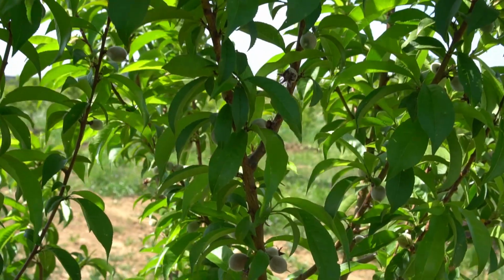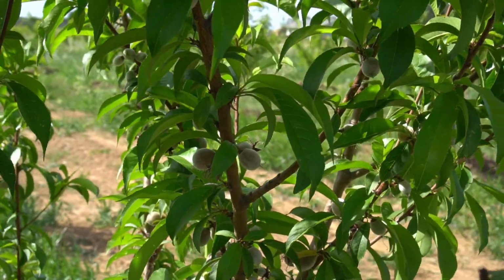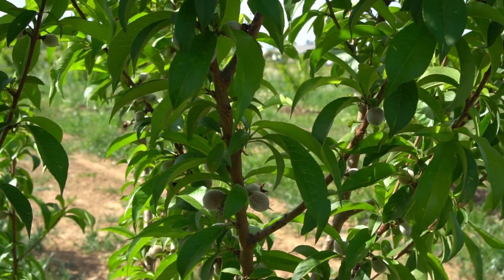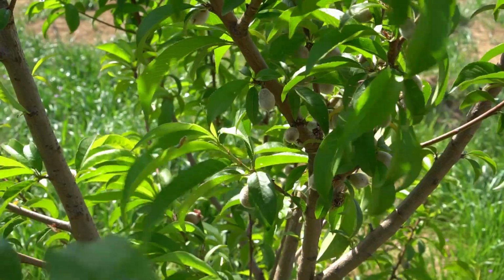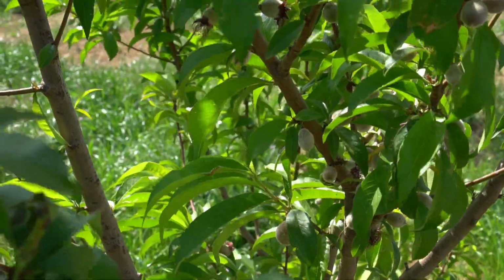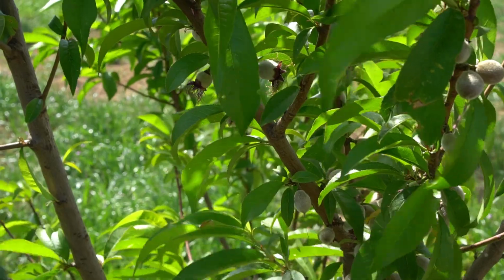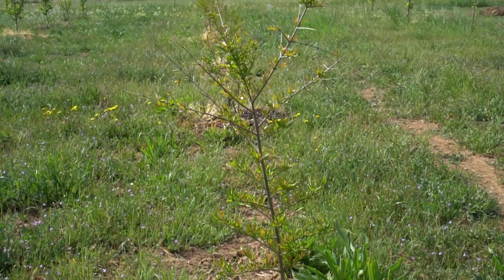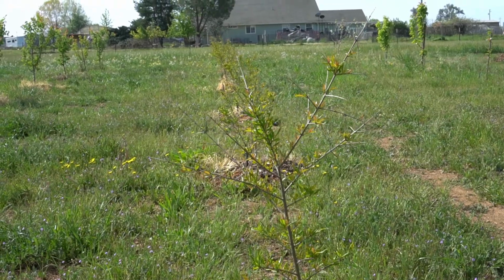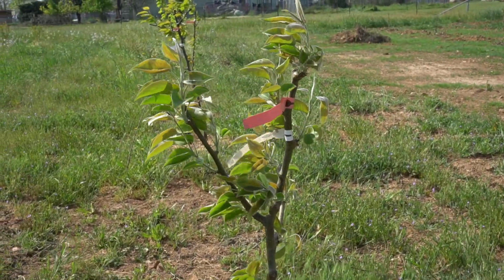Check out the peaches growing on this tree as well. There are quite a bit of peaches, and they're right about at the time where we're going to thin them. Right now these peaches are really close. If you keep them this close, they're going to be really small, and also the growth of the tree is going to be stunted as well. These are pomegranates, and they're growing really well as well. And we have rows of pears as well. We have Asian pears and Bartlett pears.